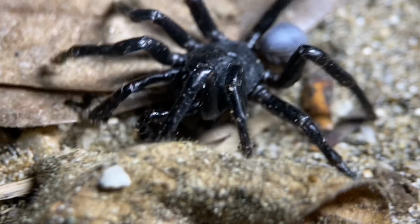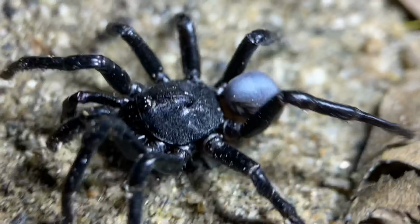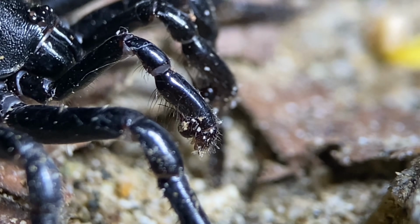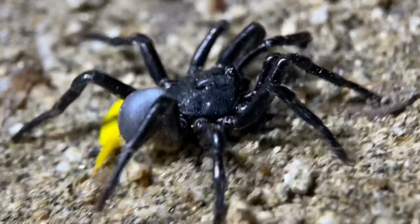And this one right here is a wandering male. We can tell because it has relatively long legs, its abdomen is quite small, and the end of its pedipalps are emboli. Males only look like this after their final molt. And like many megalomorphs, whether this one successfully finds a mate or not, it's going to perish out here.